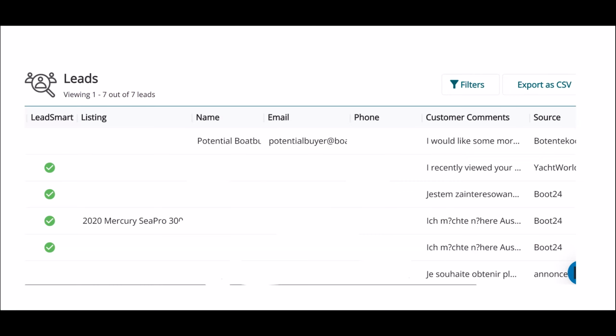Within the lead dashboard, if there is LeadSmart Premium information available, you'll see a green tick in the LeadSmart column, as you can on the example shown here on the left. Clicking on the hyperlink in the lead's name will bring up the LeadSmart information. So you can see in the name column we have a potential boat buyer here, and if we were to click on their name, which in this case is the potential boat buyer, then you would be able to see any of the leads submitted by this buyer at any point on our sites, including anything that they've submitted after they contacted you. And this information continues to update.